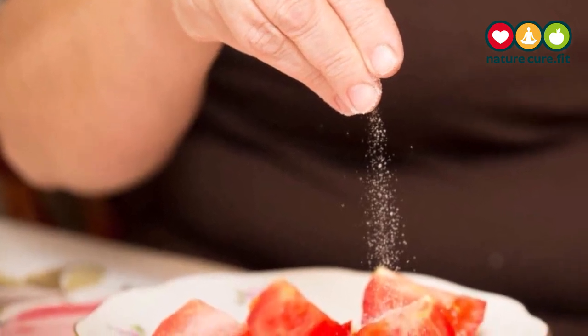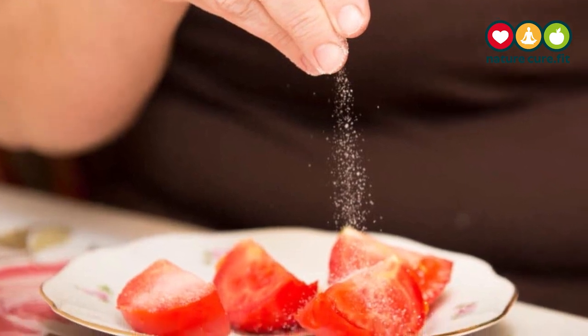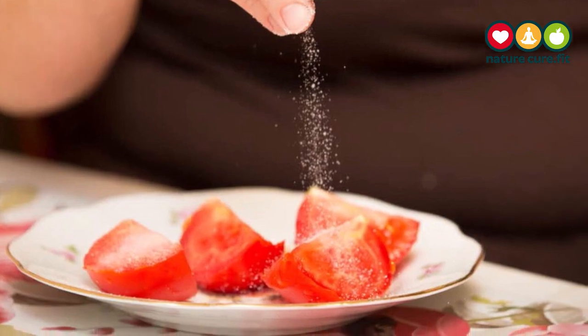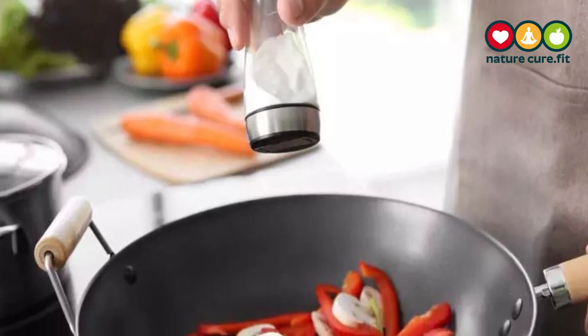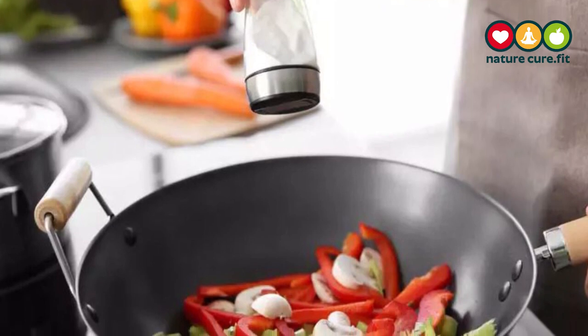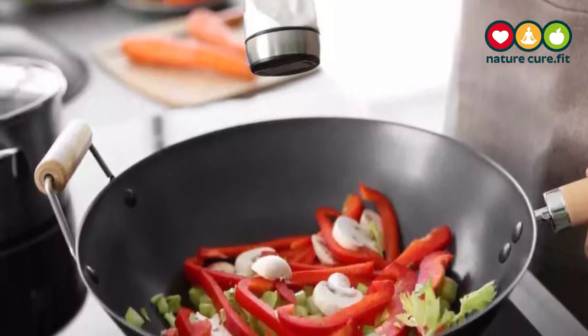Buy products which are labeled low salt or no salt added, and check the nutrition labels of cereals, bread, and prepared mixes. Use frozen or fresh vegetables in place of canned vegetables. Avoid cured meats like ham, bacon, pickles, olives, and other foods prepared in salt. Choose unsalted brands of nuts and trail mix.